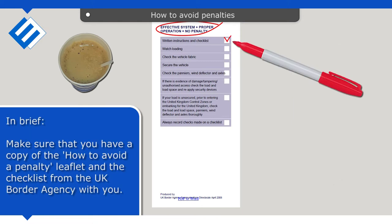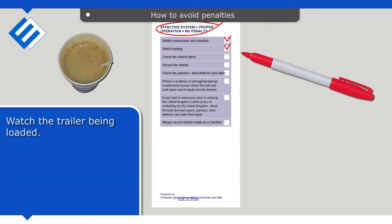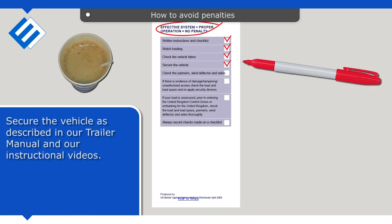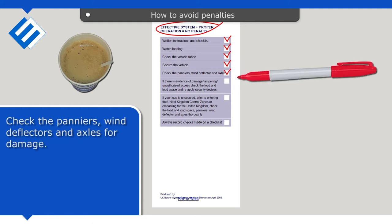In brief, make sure that you have a copy of the How to Avoid Penalty leaflet and a checklist from the UK Border Agency with you. Watch the trailer being loaded. Check the fabric of the trailer for damages. Secure the vehicle as described in our training manual and our instructional videos. Check the panniers, wind deflector and axles for damage.